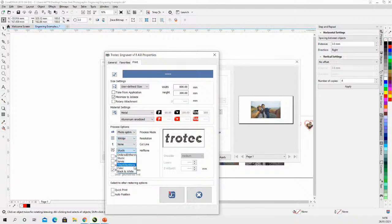And then here we have the different ways it's going to interpret the data. So this really takes a bit of experimenting, but I would recommend you try something like the Stucki filter. All of them are fairly good, to be honest, but there are just some slight differences.